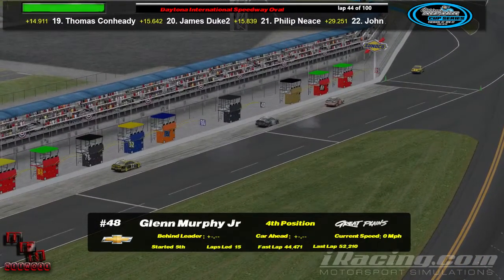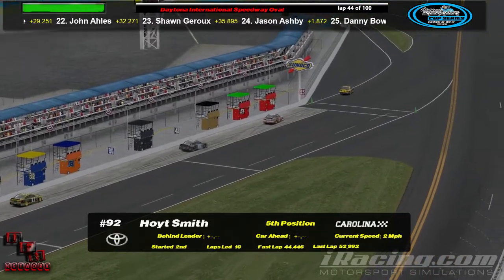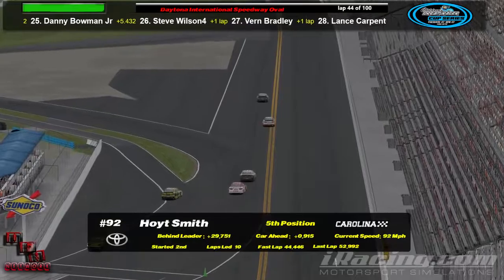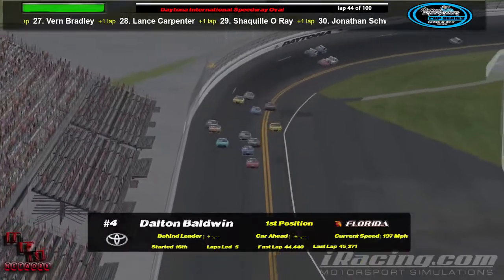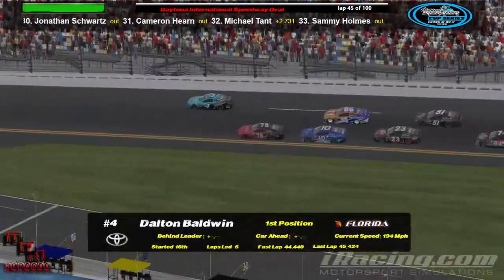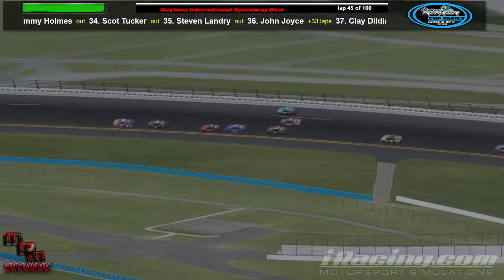Hoyt Smith as well will be up into the pit box, the second one there. And it looks like it's only going to be 2 tires for Glenn Murphy Jr. The 2 inside tires get changed. A little bit of splash and go, and back off of pit road they make it. See if Dalton Baldwin still stays out on the track in the high line. And a little bit of reverse action here as Ryan Cobb, Dylan Landry, everybody's passing.